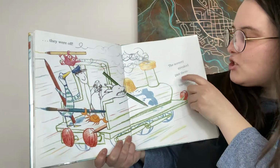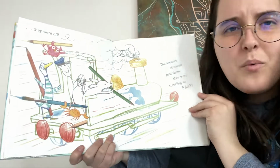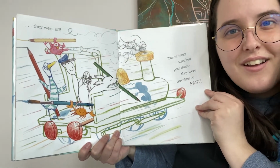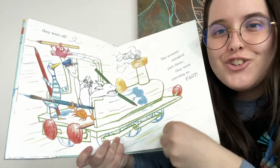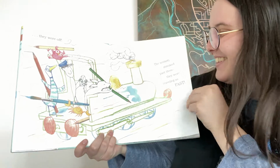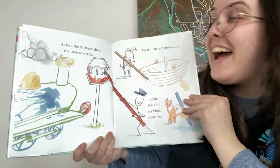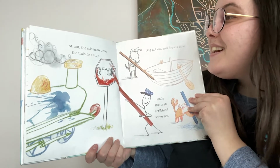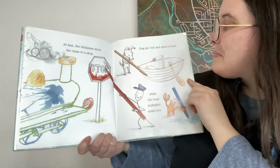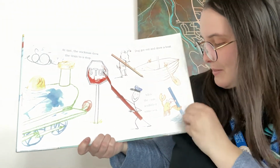The scenery streaked past them. They were traveling so fast. What noise does a train make when it's going? Do you know? Yeah, chugga, chugga, chugga, chugga, choo, choo. There they go. At last, the stickman drew the train to a stop. Little stop sign there. Dog got out and drew a boat, while the crab scribbled some sea.